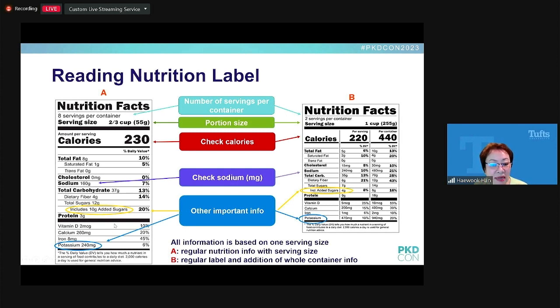And also other nutrients a patient can read are sugar, and also looking at the potassium. But for sodium, you could go by about 7%, or less than 5% would be good, because the general recommendation of sodium is 2,400 milligrams for healthy Americans. However, for potassium, you shouldn't go by the percentage, because the US public recommendation is very high potassium, above 4,000 or close to 5,000 milligrams a day. So always check the amount of the potassium. And also this is exactly about 1 cup versus 2 cups, a different kind of portion.